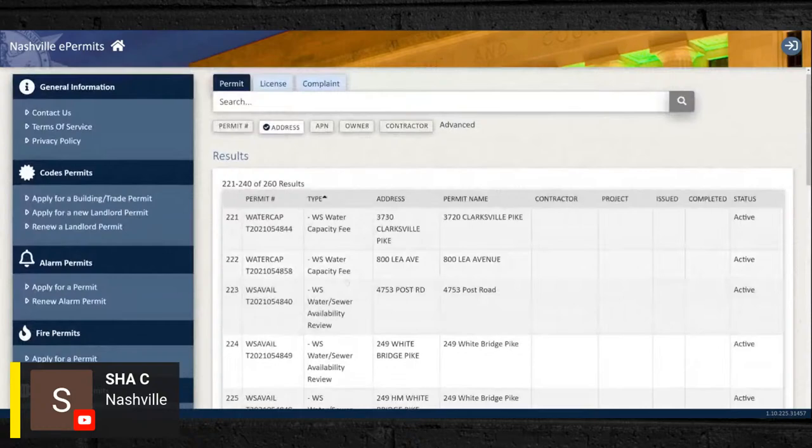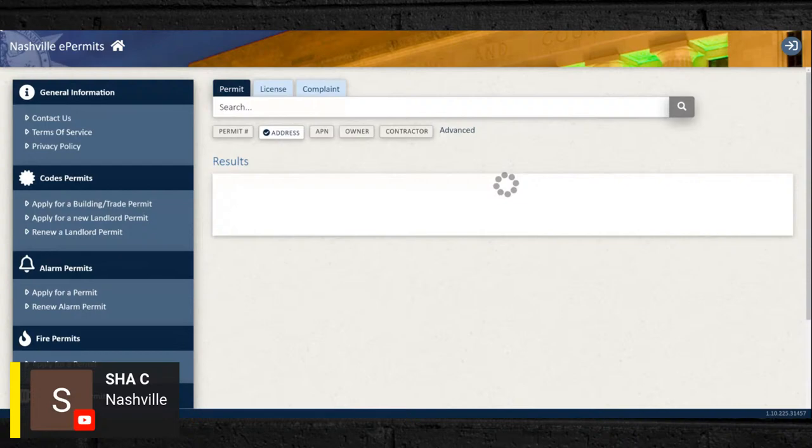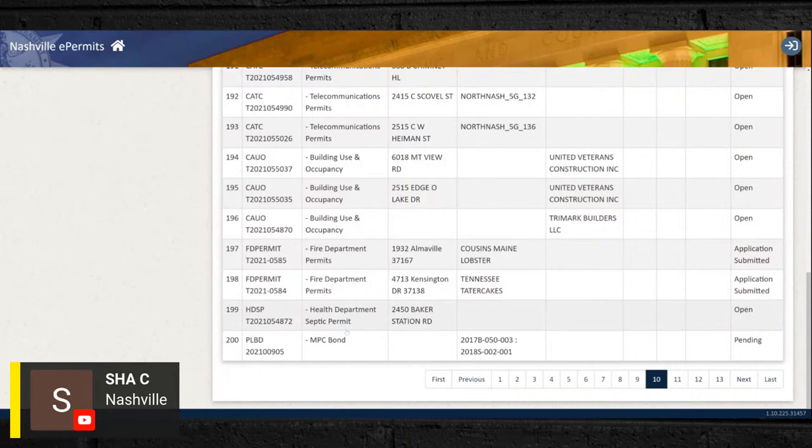Let's go here. I'm going to click this one. I need a master permit so that the engineering may submit plans. It's not a good one. Okay.